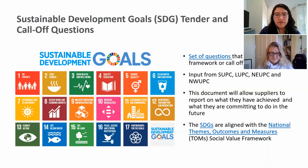So this document was developed by SUPC, LUPC, Northeast and Northwest, and it's a set of questions that can be used at framework or call-off level to explore suppliers' commitments in accordance with the SDGs. This document allows suppliers to report on what they have achieved and what they're committing to do in the future. We also align the SDGs with the National TOMS, Themes, Outcomes and Measures Social Value Framework. And there is a link there if you want to download the TOMS. The TOMS are some measures, and they have some numbers for each measure. So we align those SDGs with those measures.